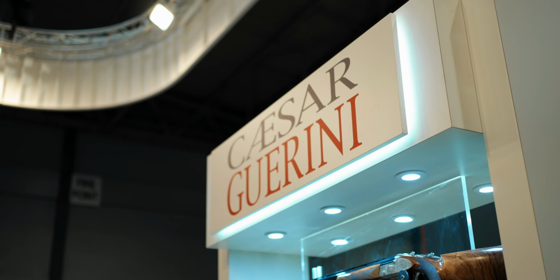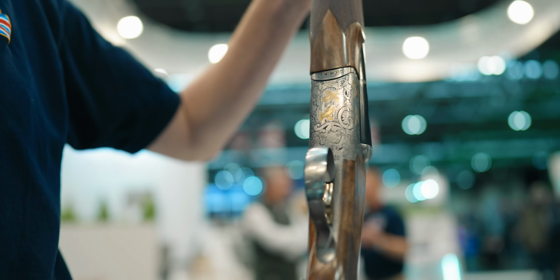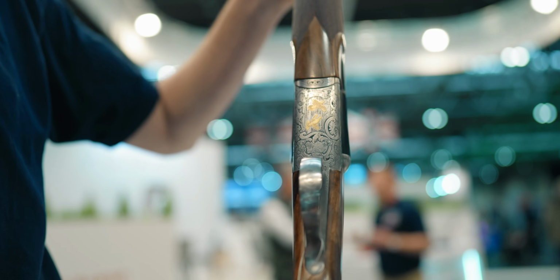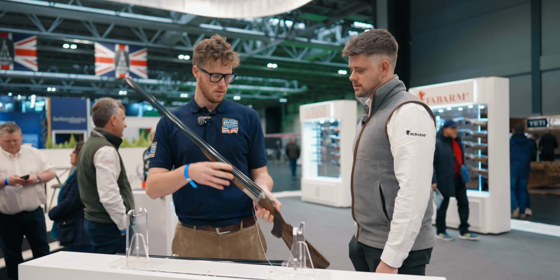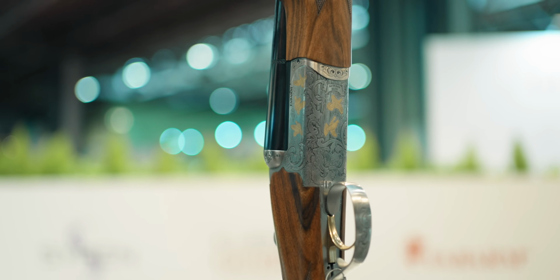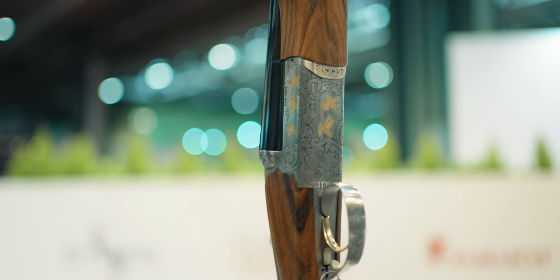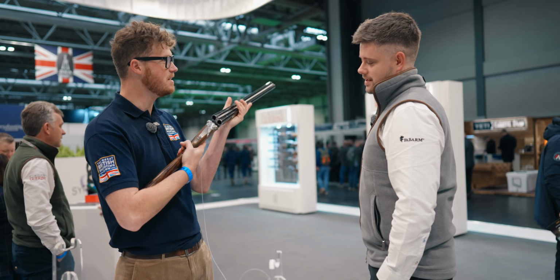What new releases have we got this year then? From the Fabarm stable, we've got our Autumn Elite. It's a 20 bore, a slightly updated take on the Autumn action, previously colour case hardened, this time with a coin gone finish, for a more Italian looking, more modern, clean looking gun. I think it looks nice. It's a big 20 bore, right? That's not a diss, I think that's actually quite a nice thing.